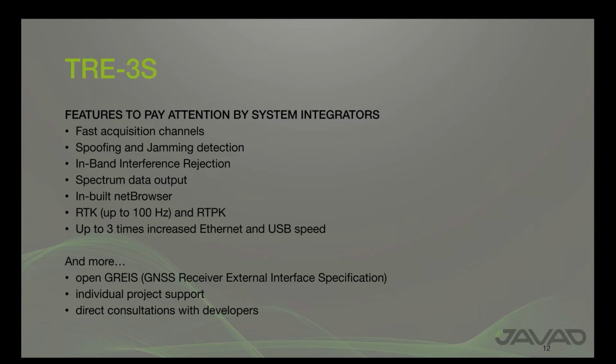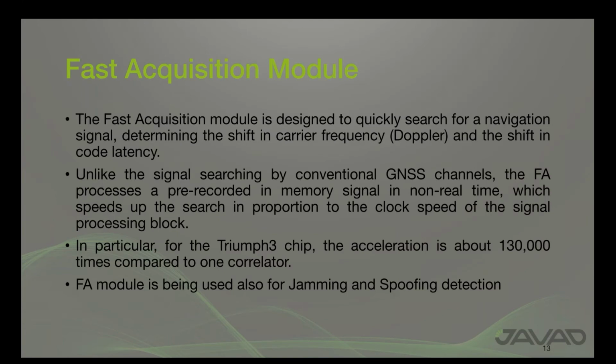And more available from JAVAD GNSS is the open GNSS receiver external interface specification, which is open and published on the JAVAD website as information for system integration, individual project support, and system design advice and consultations directly from the JAVAD team, from JAVAD developers. Let's discuss the fast acquisition module on the board, on the chip.